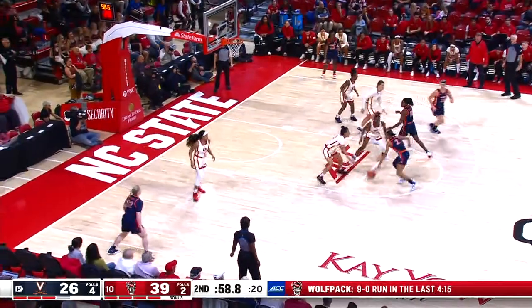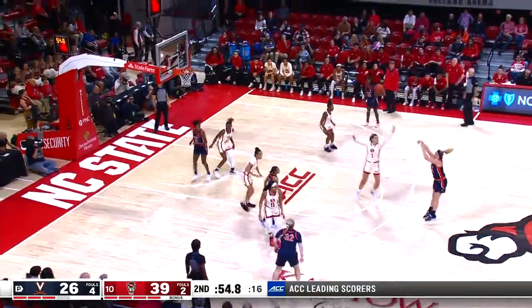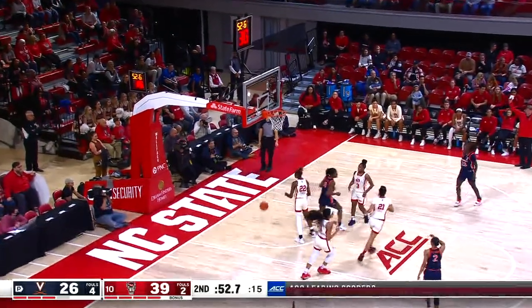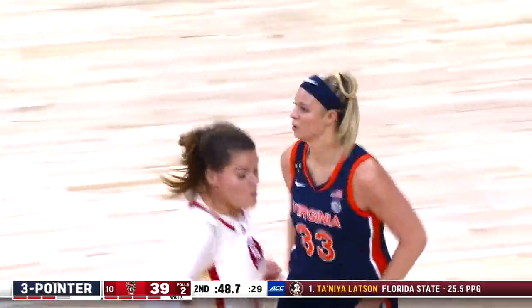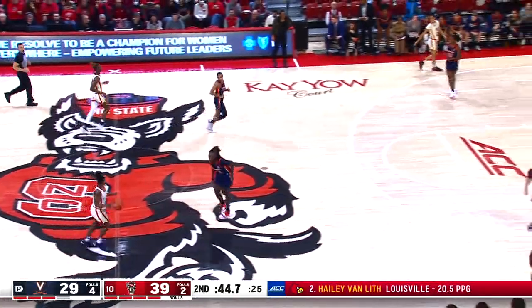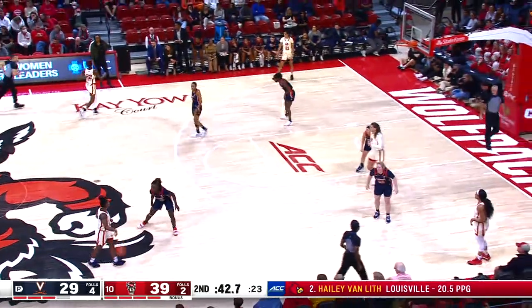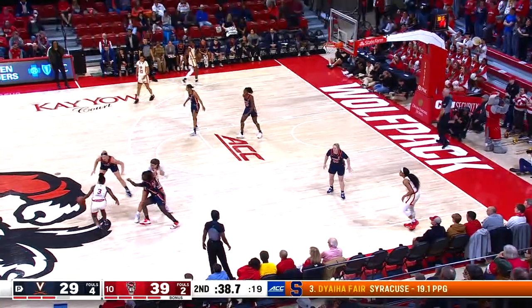Long way to go. Final minute of the quarter. Brunel takes it. Makes. Sam Brunel bailed the Cavaliers out on that one, because the next thing I was about to say is when one player gets stuck and has nobody to pass to, nobody moves into the vision so they can see her. She has nobody to pass it to.